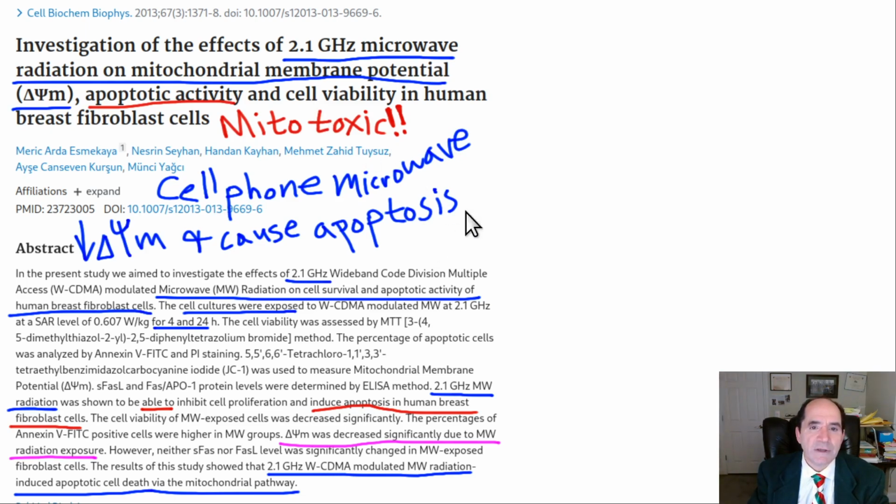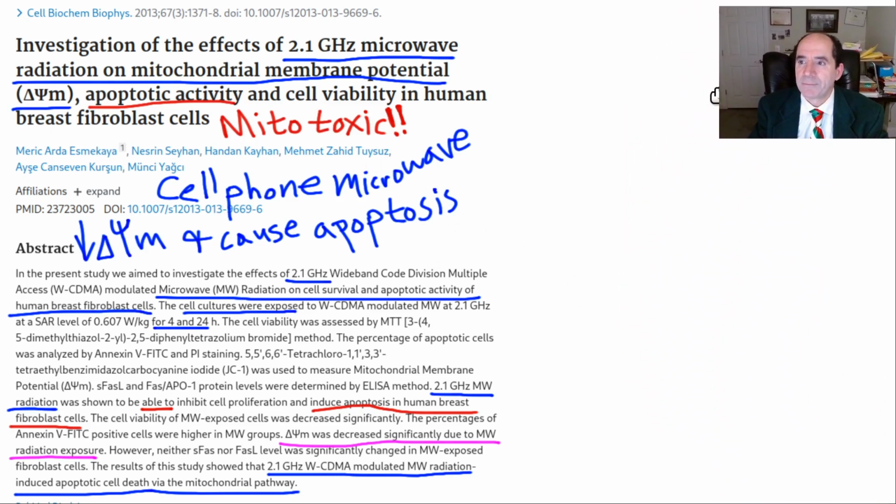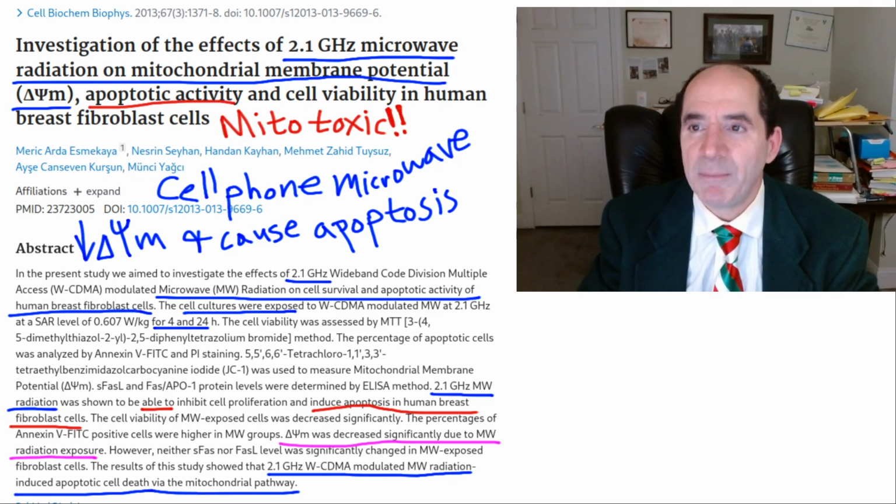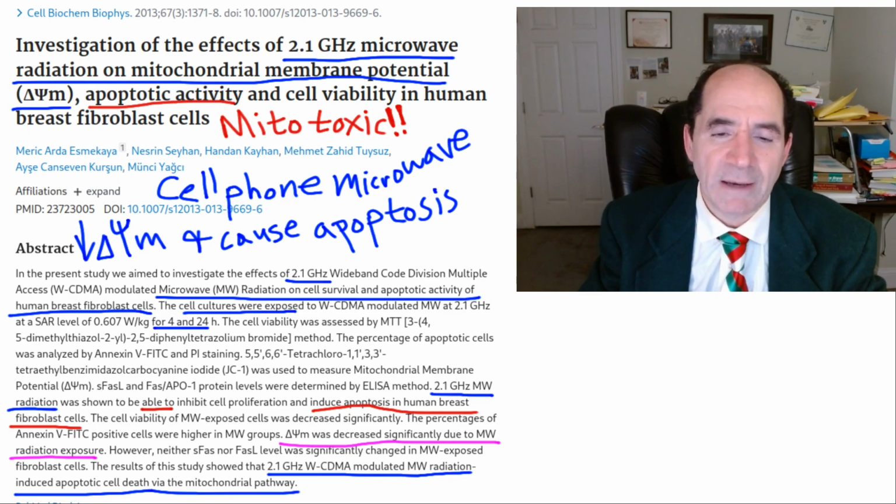Okay, this is investigation of the effects on... I finally got my little face to show up on these things, and it's been a while. It basically works sometimes and doesn't work other times, so I'll just use it when it does.